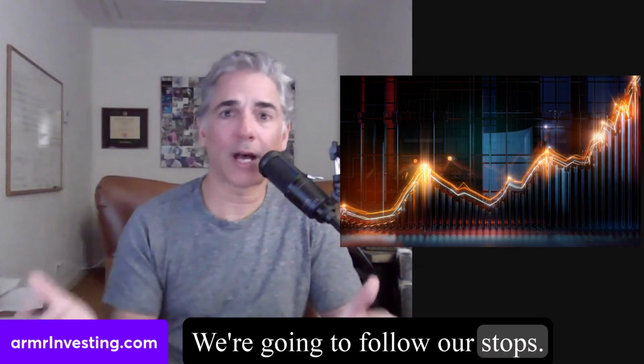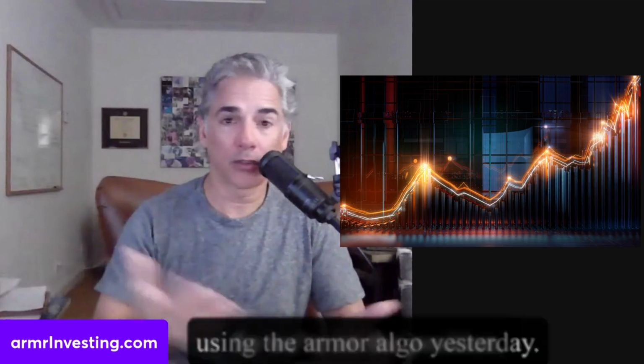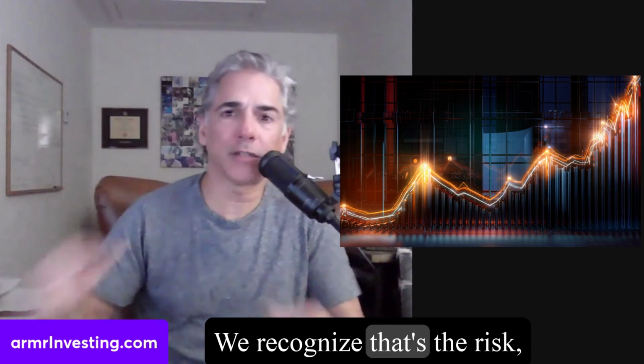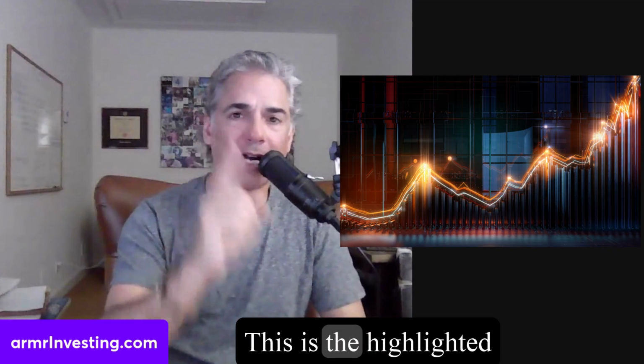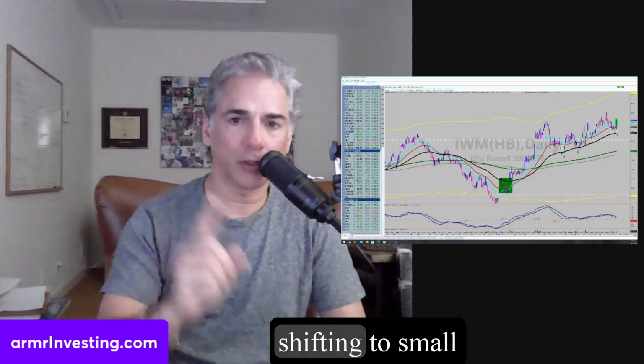We're going to follow our stops. We got a new risk on entry point using the Armor algo yesterday. So we're on the position, it hits the stop, we get out. We recognize that's the risk, but the risk is small compared to what the reward would be if capital really shifts. This is the highlighted chart of the day that suggests capital may begin shifting to small cap.